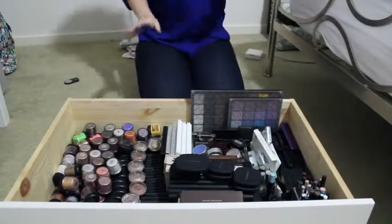Just a spoiler, I did actually achieve my goal that I was aiming for in the first video, which is that I now have 50% of the drawers for clothes, 50% of the drawers for makeup, which I'm very happy with. If you do want to see the next installment of my makeup inventory, which is my eye products, please keep watching. So this here is my eye drawer.